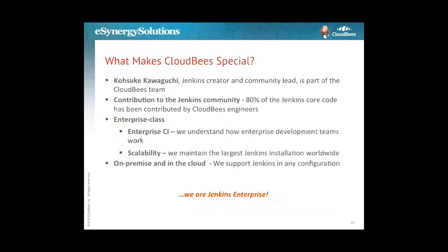So what makes CloudBees special? Well, Kohsuke Kawaguchi is the Jenkins creator, and he's actually the CTO of CloudBees. He's part of our team. We have a large number of people that contribute to the Jenkins community that actually work now for CloudBees. So Jesse, who's on the line, and people like Stephen Connolly, they're kind of co-authors of many of the plugins, and they're now part of CloudBees.